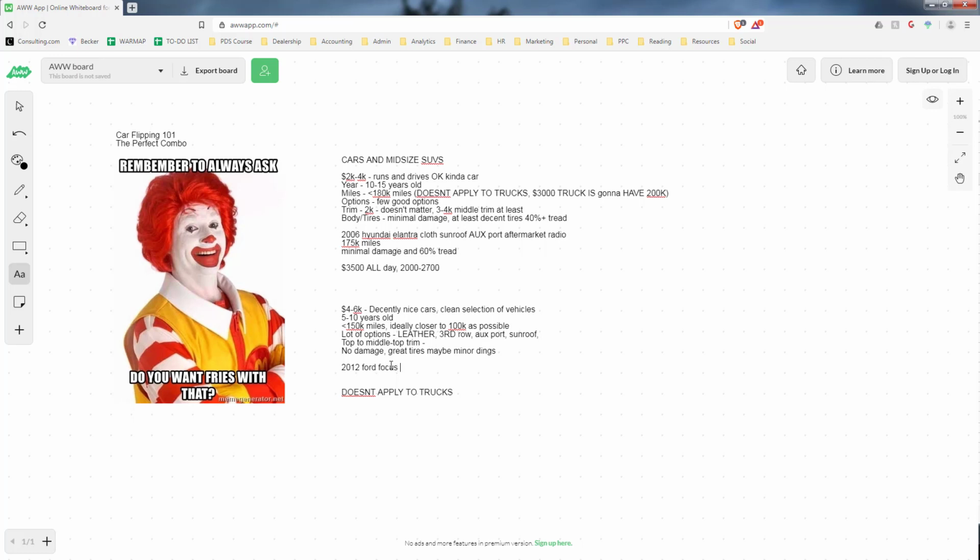So we've got a 2012 Ford Focus. I think SEL is the trim with leather. It's got 155,000 miles, good tires, decent body, and the color is black, because they have a really nice black metallic paint on those Focuses that I like. So we bought it for, let's say, $3,700. Then we will sell this for $4,900, or $5,000 if you're feeling froggy.